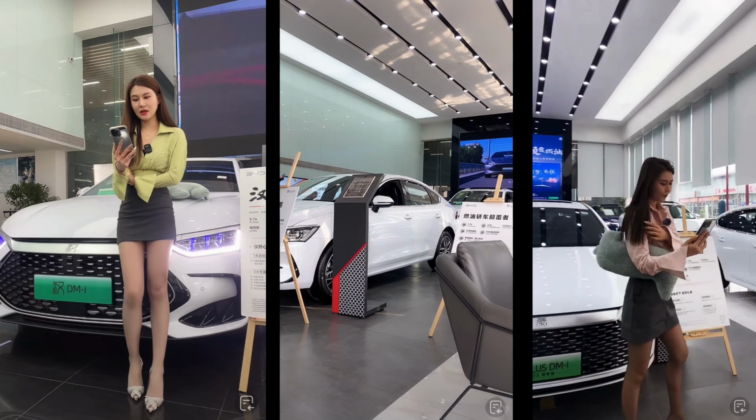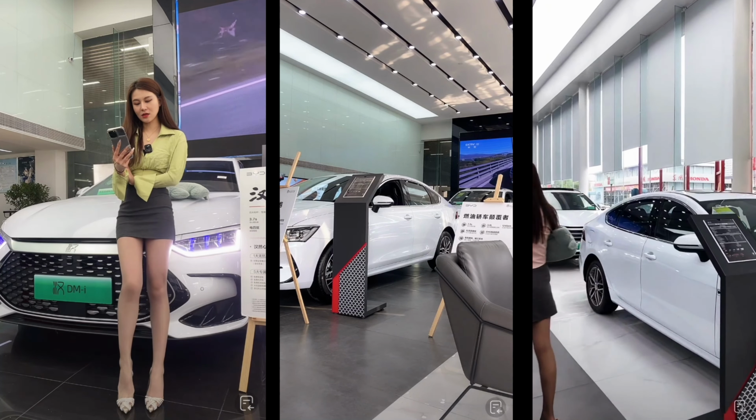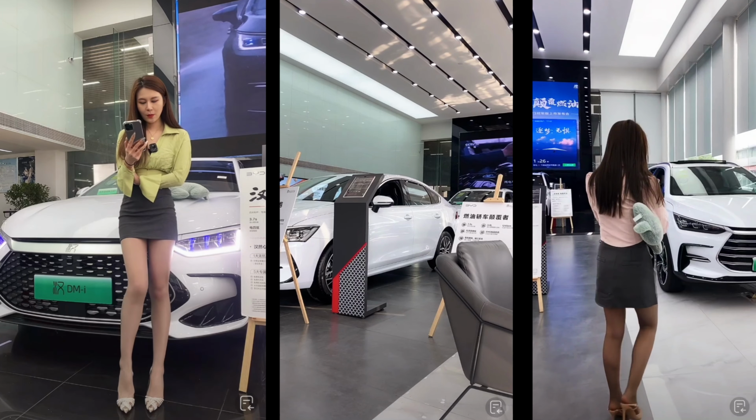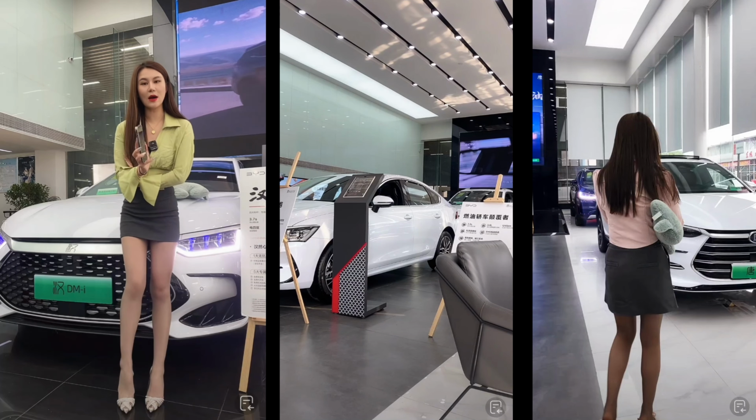Chapter 7, Wheel Size and Available Colors for Exterior. The BYD E6 comes with a variety of wheel sizes and colors to choose from. You can customize the car to suit your individual preferences and make it truly your own.